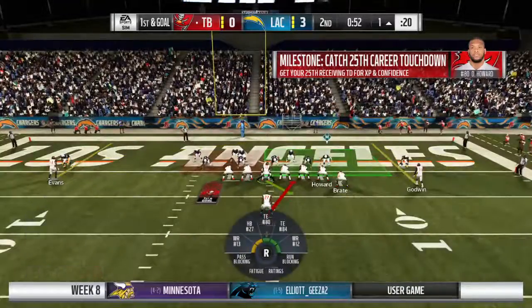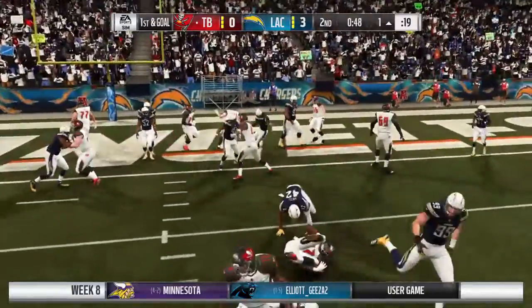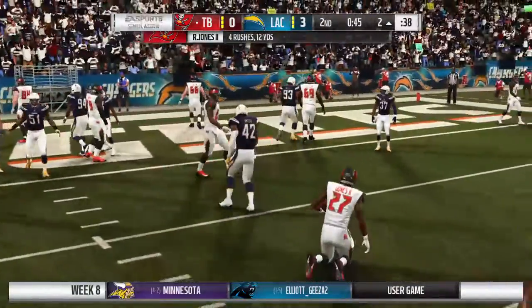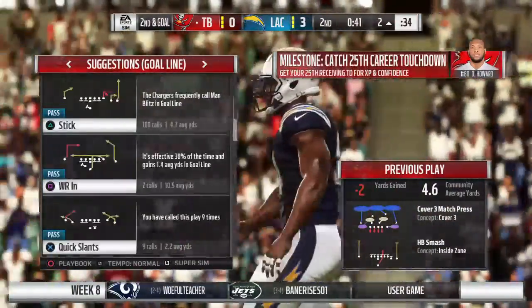Detroit! Detroit! They'll try to run it in with Jones. And he'll actually lose a little bit of yardage here. Back to the 2. It's a loss of 2 there, bringing up second down.